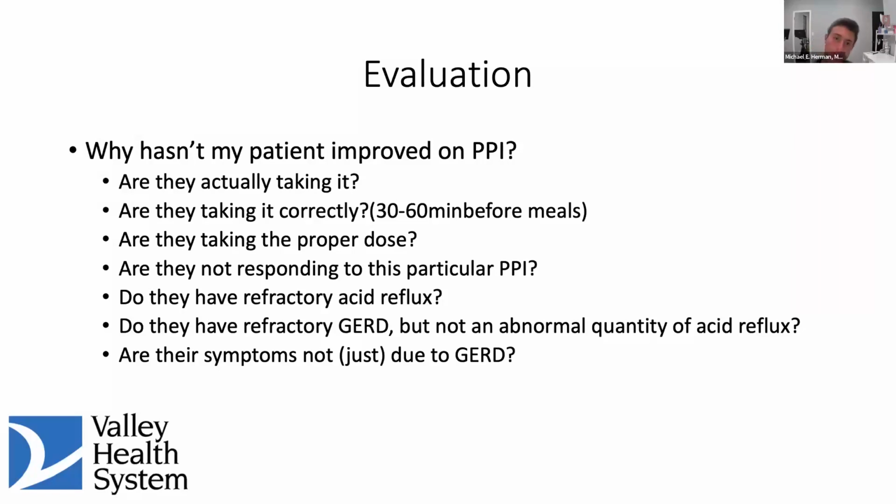So a lot of my evaluation involves, number one, are they actually taking the medicine? Are they being truthful? Are they taking it correctly? The correct time is usually about 30 to 60 minutes on an empty stomach before meals, preferably in the morning before breakfast. Are they taking the proper dose? Should they be on a higher dose or twice a day dose, or at the right time of the day? Could they be responding to one drug better than another? Could Prilosec in one patient work better than Nexium and vice versa?